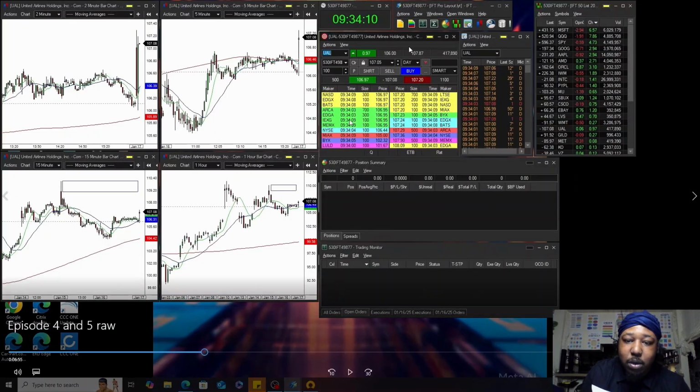Now, one thing you are going to notice on my trades is that I usually don't trade stocks with big spreads. This one does have a bigger spread. Looks like the spread is 23 cents right now. Usually I try to stay within 10, maybe 15 at the most. But I like this setup. This is a very, very strong bullish pattern, right? So I want to get in right over the green.